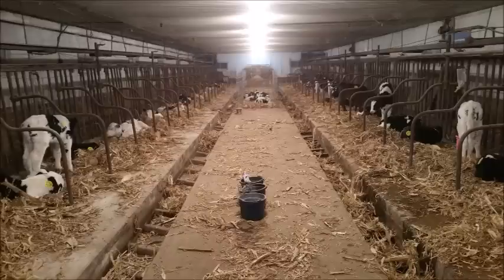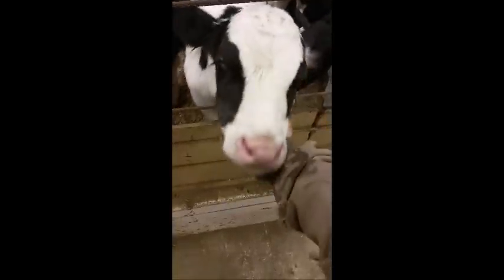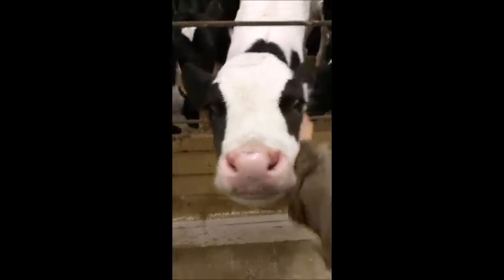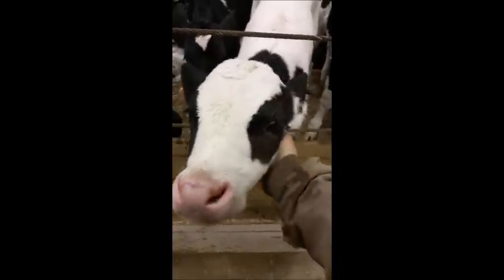Oh, this is the calf barn last winter. I had 70 calves in there. And this is one of the little baby calves up at the sales barn right before I bought him, actually. I was kind of looking him over.